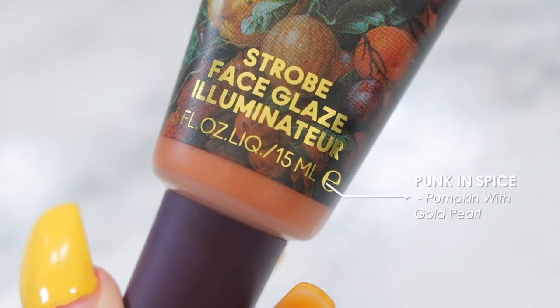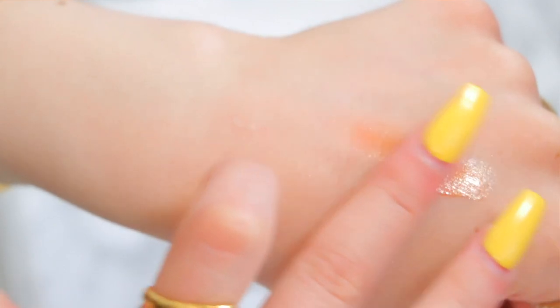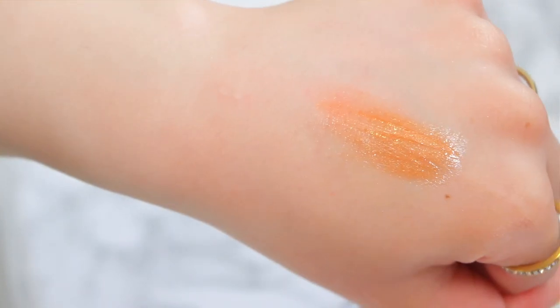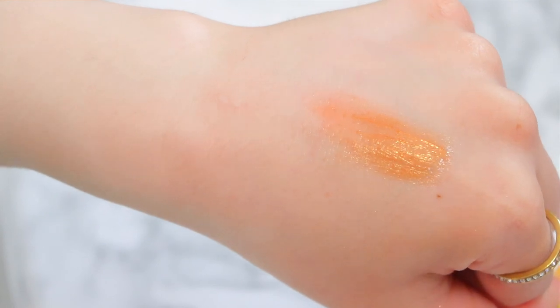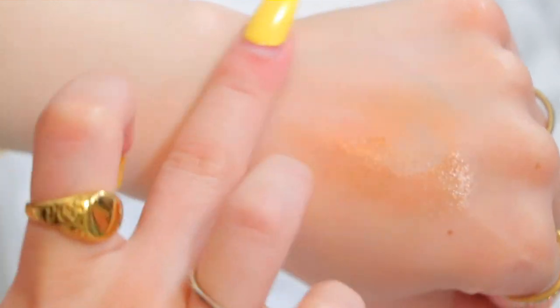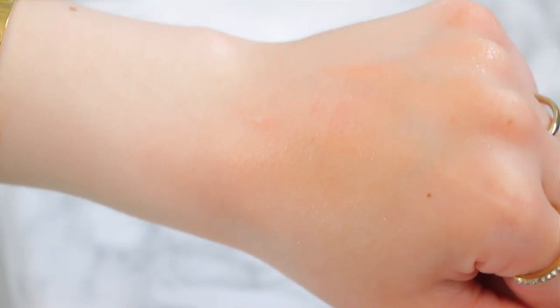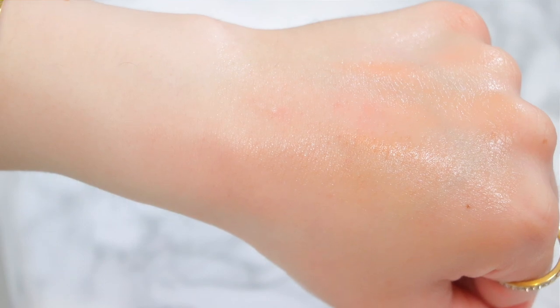Just going to put a dollop on the back of my hand. Beautiful orange glow bronze shade. It just melts into the skin. It doesn't give a lot of color, which is why I absolutely love these. It just gives you a very sheer tint of color, like absolutely sheer tint of color, which is great because it's so universal. Absolutely beautiful dewy finish without the stickiness. There's absolutely no stickiness and barely any shimmer and glitter in it like a traditional liquid highlighter has. Usually they have a lot of glitter, whereas these ones are almost just like a melt in the skin dewy product with just that hint of tint.